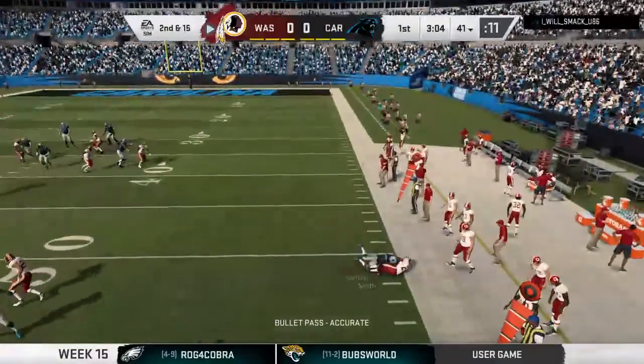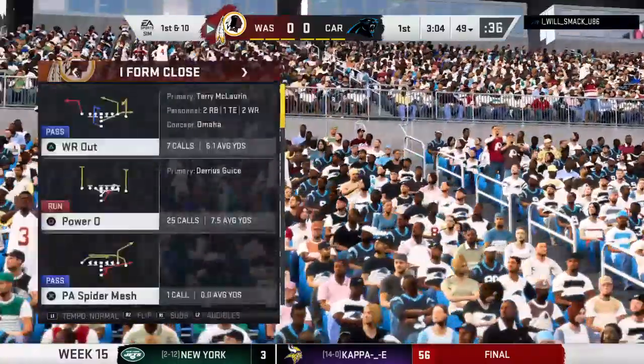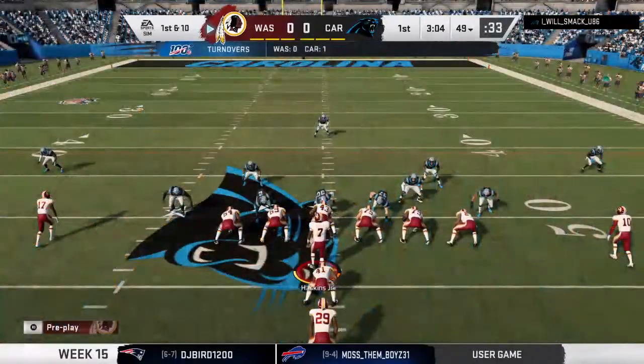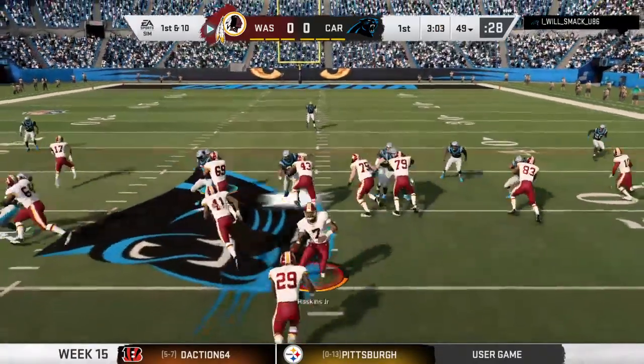A fight for the football, and it's intercepted. Picked off at the 49. And they get the football. They'll set up shop at their own 49-yard line. Good starting field position for them as they come up 1st and 10, just shy of midfield at the 49.